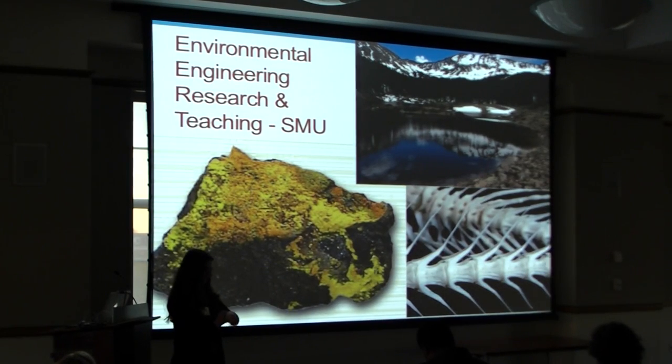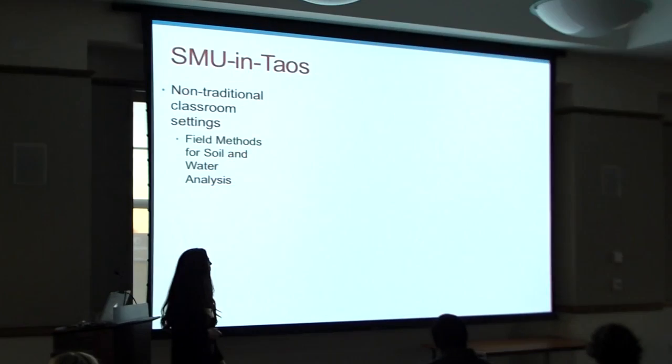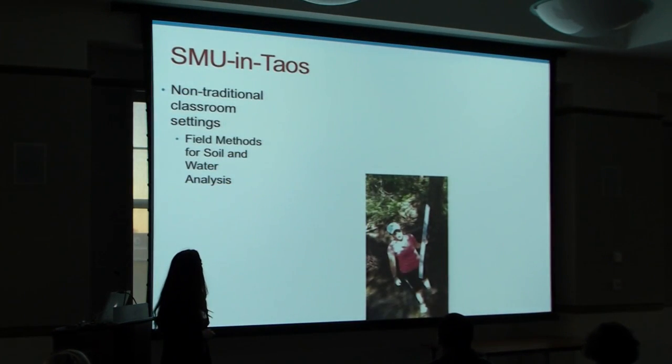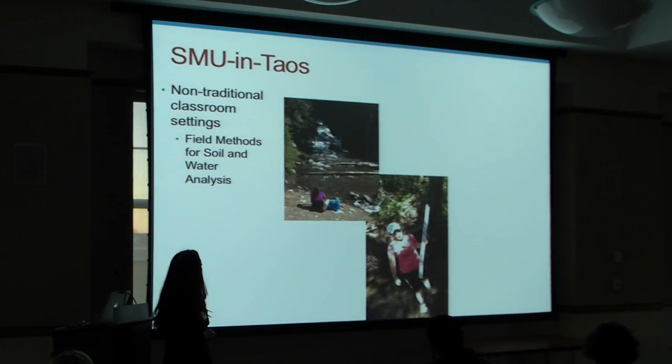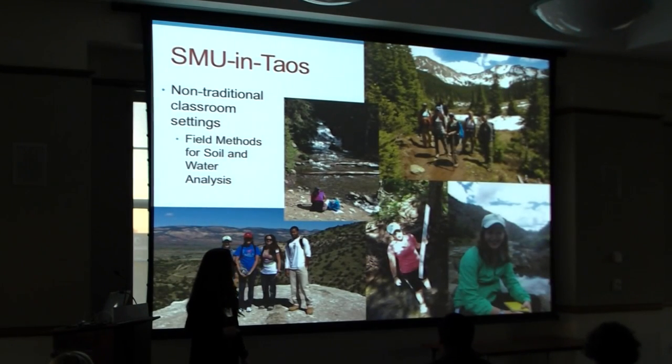So now tying into SMU, I don't know how much time I have. I will just go and explain some of these pictures and how they fit together with what I've done at SMU. So the first thing I got involved with was, let's pull these pictures up, SMU in Taos. Dr. Quicksall teaches a class there, soil and water field methods for sampling. And it's really great to get outdoors and get your hands dirty with what you're doing.